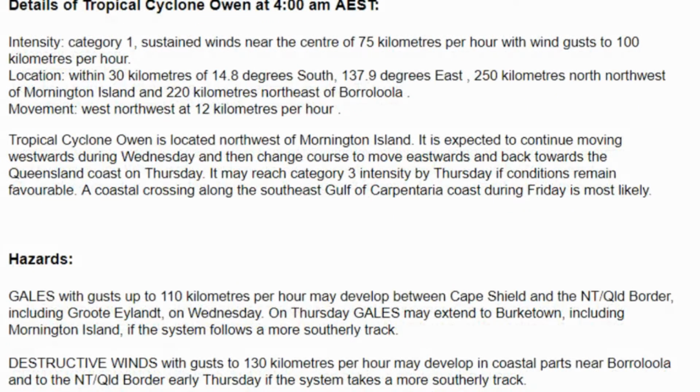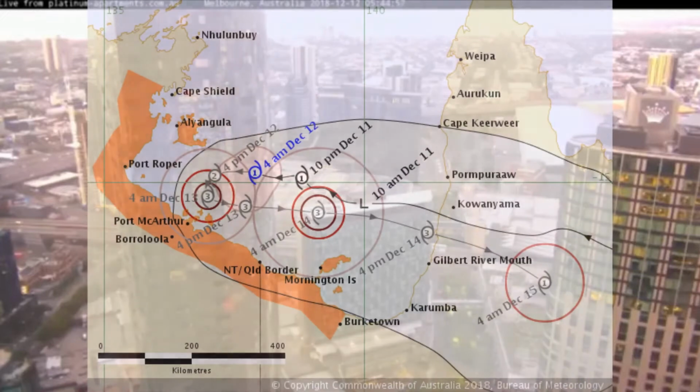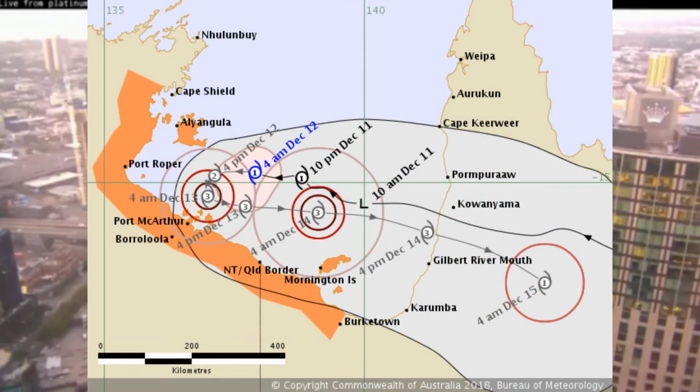Tropical Cyclone Owen is located northwest of Mornington Island. It's expected to continue moving westward during today, then changing course to move eastward and back towards the Queensland coast. It may reach Category 3 intensity by Thursday if conditions remain favourable. Coastal crossing along the southeast Gulf of Carpentaria coast during Friday possible. Gales also in place along with destructive winds. We'll have a look at that later. Now here's a look at the current warning chart.